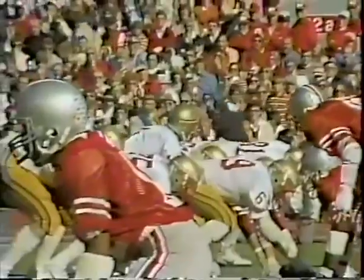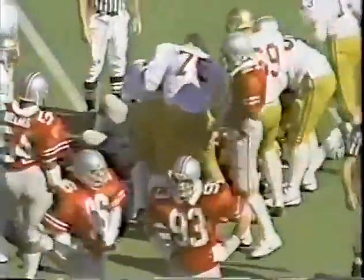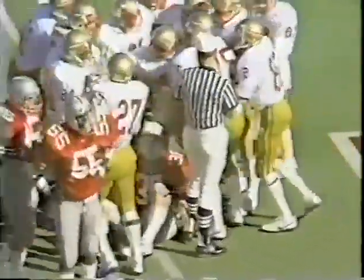Ohio State tries to do the same. 2nd and goal at the 3. Pitch back to Williams, cutting in. He's hit head on at the 2 and goes over. Ricky Williams behind Michael Whiting for the touchdown. And Florida State now leads 36-21.